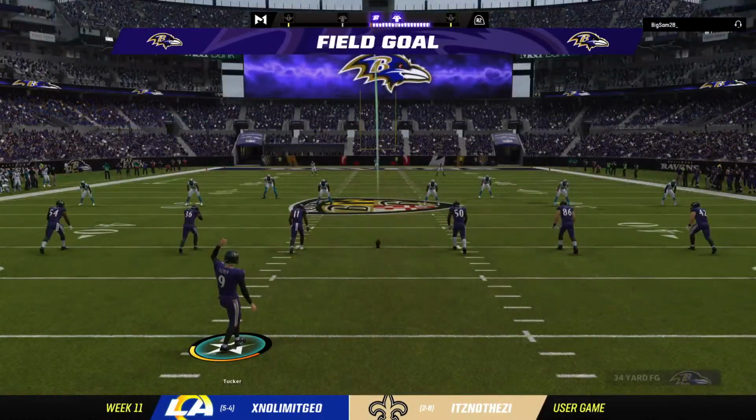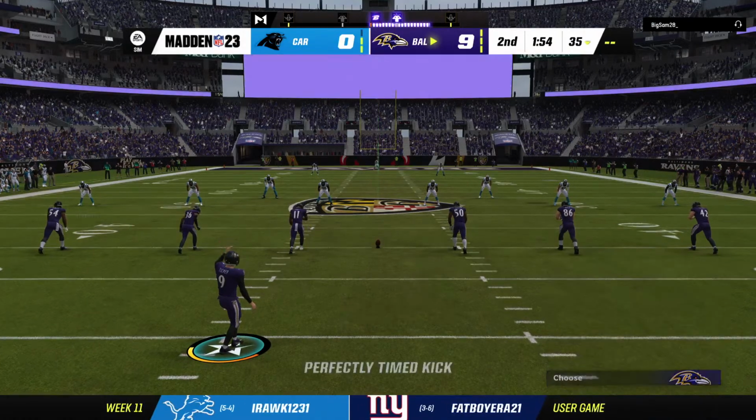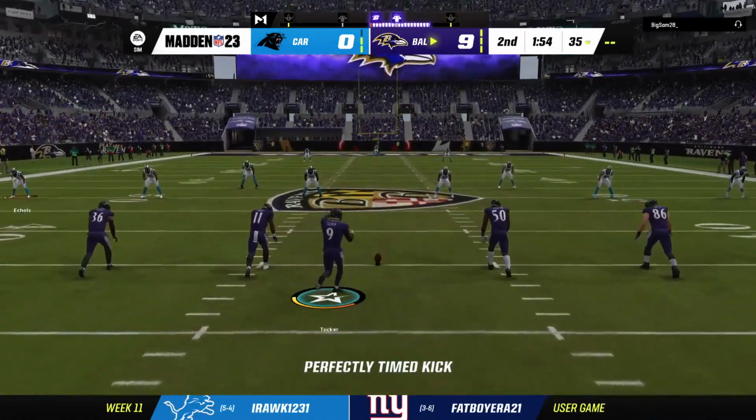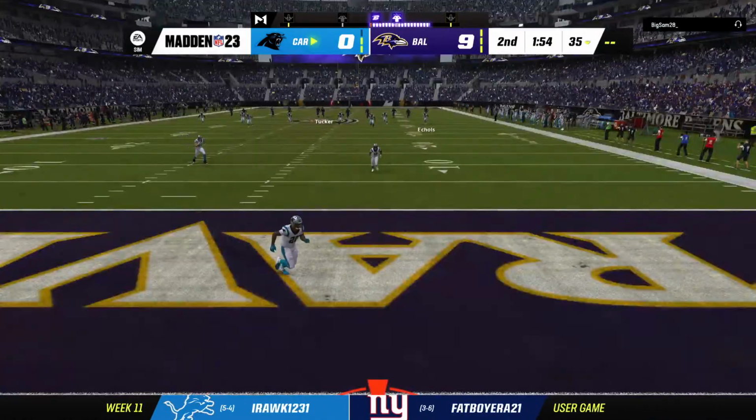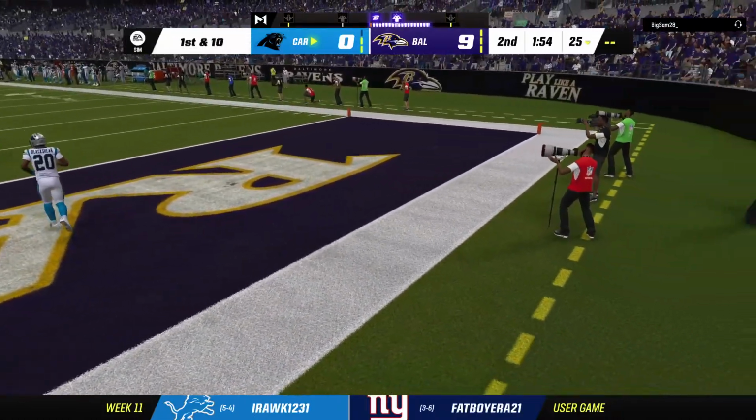So that one is his 3rd of the game. Now, if you're wondering, that's only halfway to his career high, as he once had 6 field goals. Brandon, but 6? Let's hope we don't get that again, please. Can we see a few touchdowns here and there? That'd be nice.